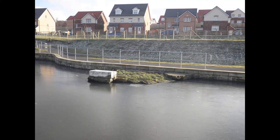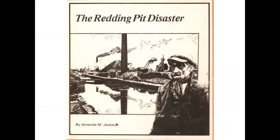But the Reading pit is more famous for the Reading pit disaster. In this picture, you can actually see where the swing bridge was. They did have some sort of bing on this side, but the bulk of their bing was on the south side of the canal. It happened on the 25th of September 1923, an inrush of water on what they called the Dublin section, which is out from the colliery.